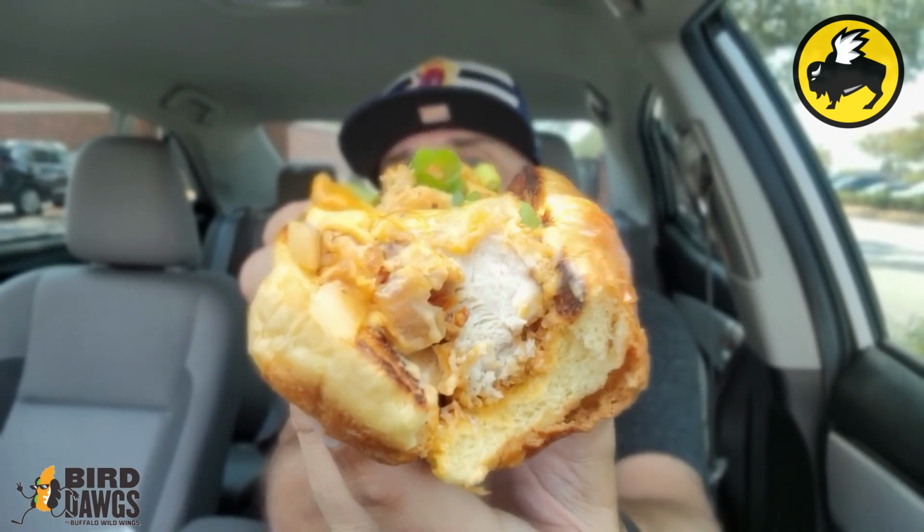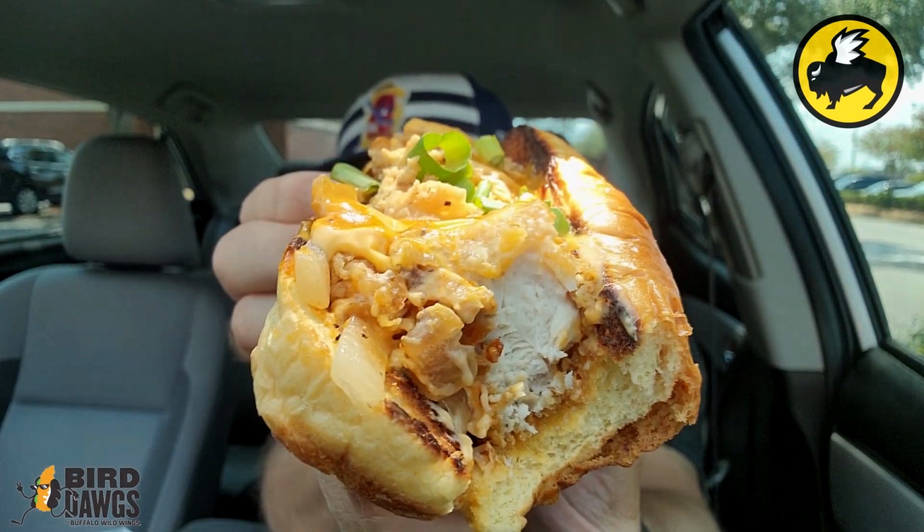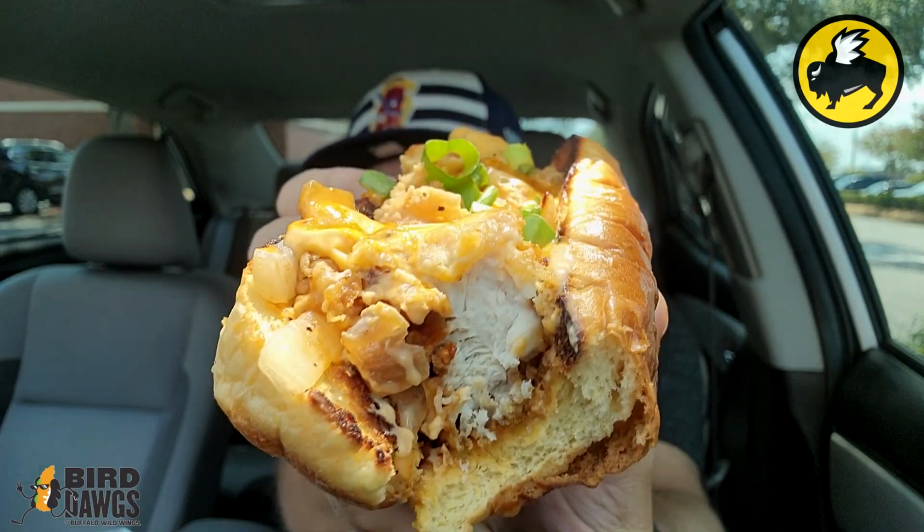Beer cheese. Okay, another bite. See if I can kind of push it together like a hot dog. That doesn't exactly work. Definitely messy.